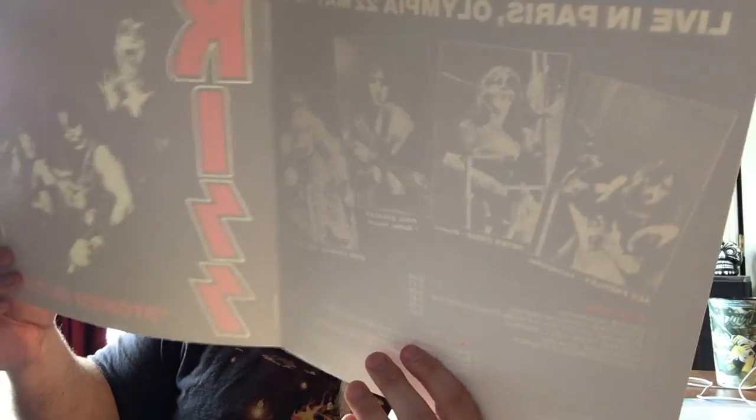So let's see first. Oh wow, this is cool. I've never seen this before. Looks like a Kiss bootleg called Stoned in Paris. Man, they went all out for this packaging, huh, John? It's not even a jacket. It's just a little piece of cardboard that they folded in half. But still very cool.